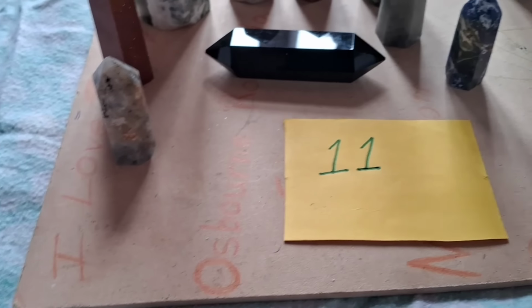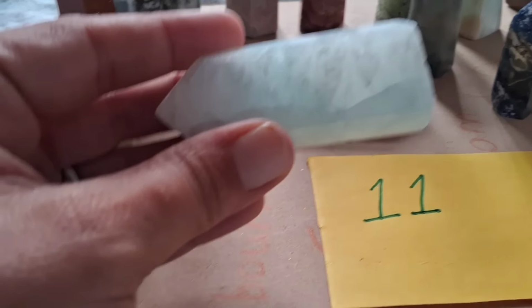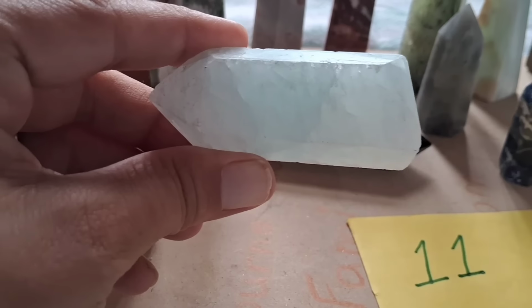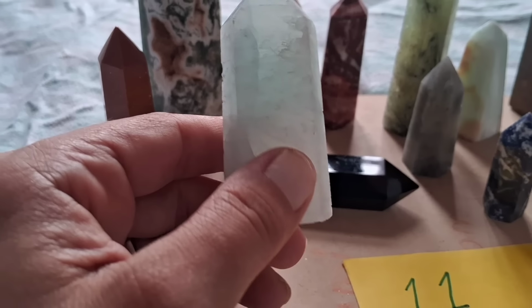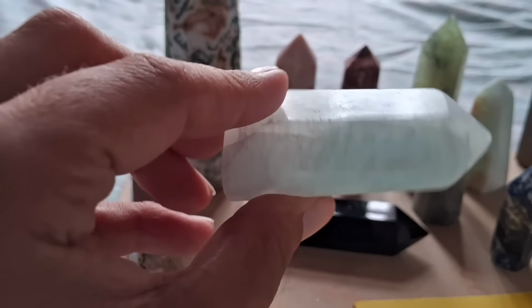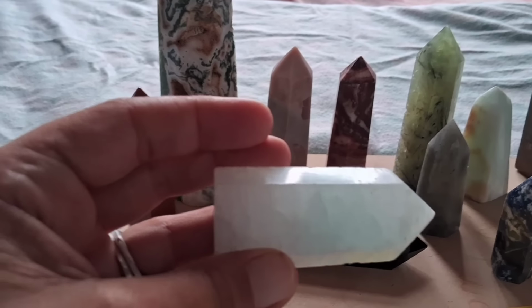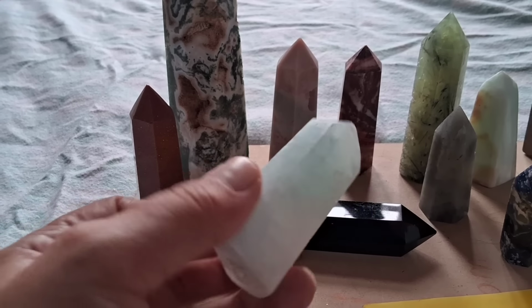As soon as I go to number 12, I remember the name of this one. That's usually how it is. Oh, this is pretty. I think this is fluorite. I might be mistaken, but I'm pretty sure that's a fluorite. Or it's like a blue quartz, if that even exists. It's almost like a quartz. So beautiful. That rich blue.